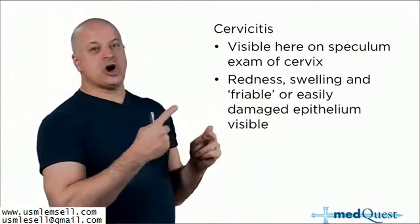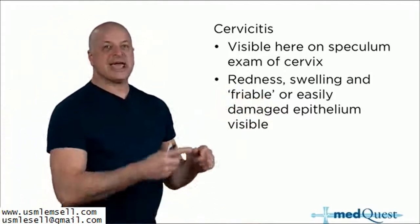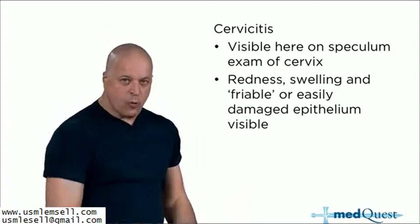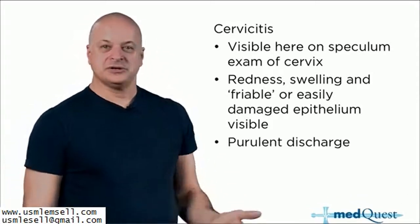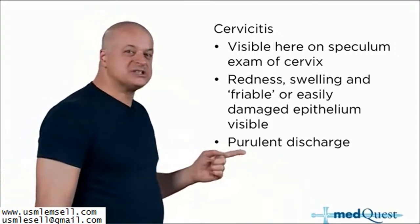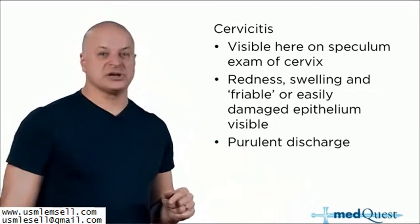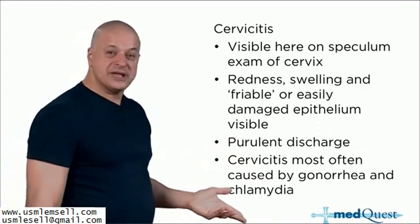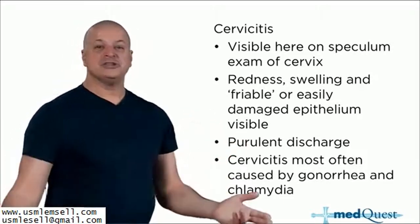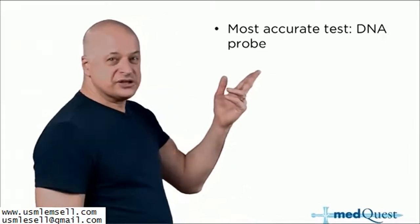Gram stain, which we saw with the gram-negative diplococci inside. Nucleic acid amplification testing. What is the most accurate test for Neisseria? Is it the culture? Purulent discharge, which is the saying pus. Cervicitis is most often caused by gonorrhea and chlamydia. And what you see is that you go ahead and treat it. Ceftriaxone and azithromycin. Ceftriaxone, doxycycline.